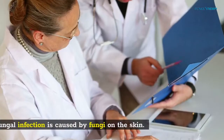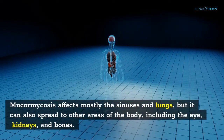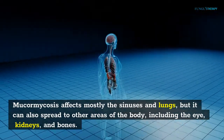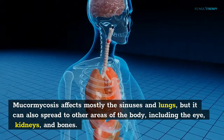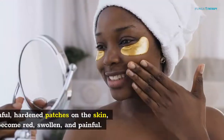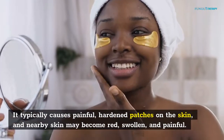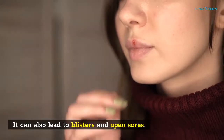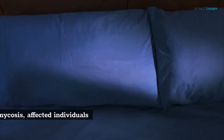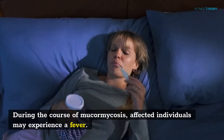Mucormycosis. Cutaneous fungal infection is caused by fungi on the skin. Mucormycosis affects mostly the sinuses and lungs, but it can also spread to other areas of the body, including the eye, kidneys, and bones. It typically causes painful, hardened patches on the skin, and nearby skin may become red, swollen, and painful. It can also lead to blisters and open sores. During the course of mucormycosis, affected individuals may experience a fever.